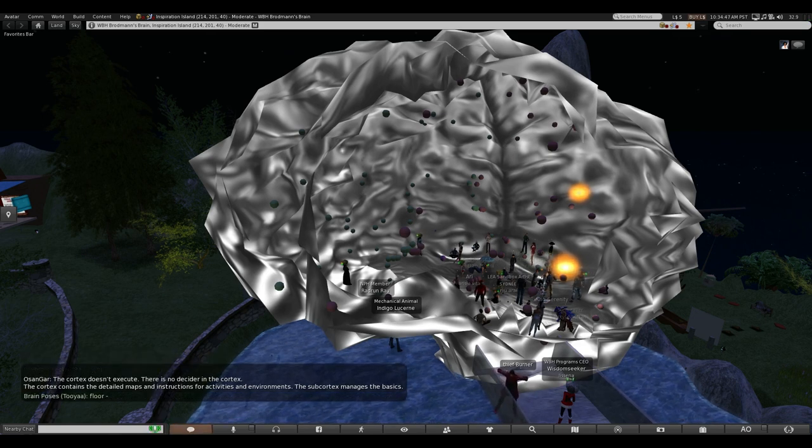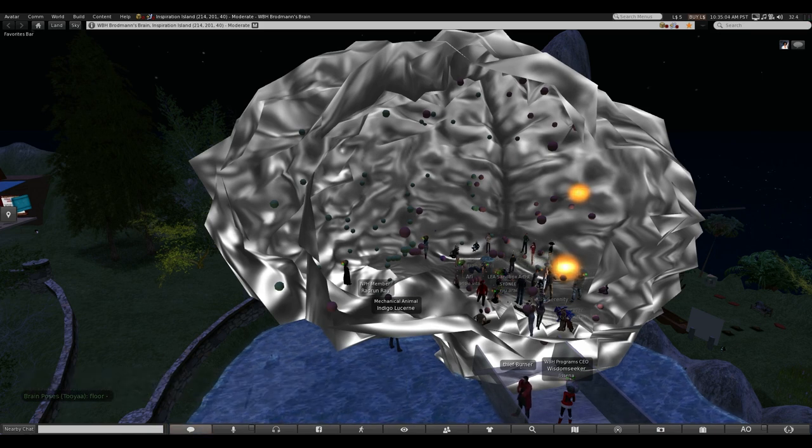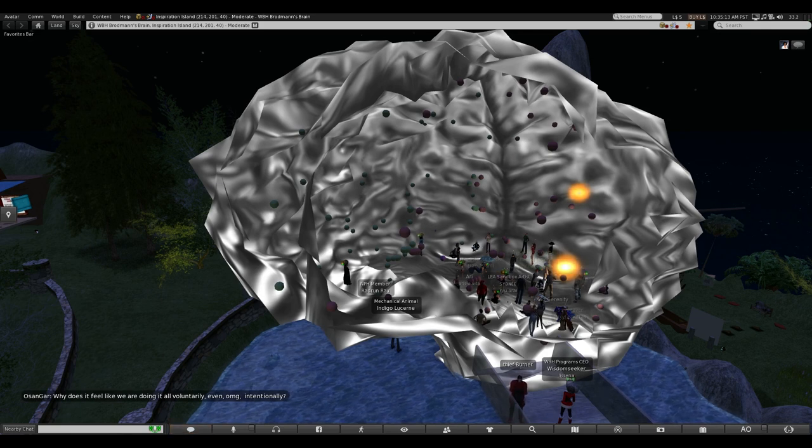The cortex doesn't execute. There is no decider in the cortex. The cortex contains the detailed maps and instructions for activities and environments. The subcortex manages the basics. So why does it feel like we're doing it all voluntarily, even, oh my God, intentionally?